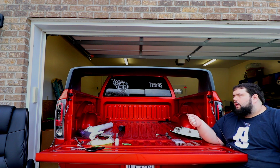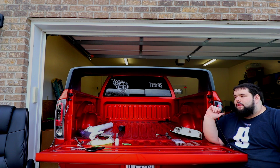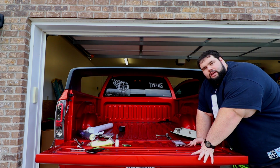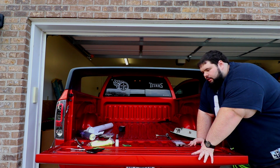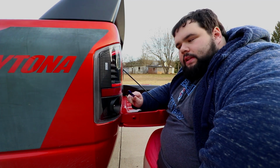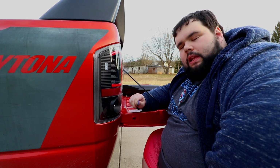So, I'm going to start the truck up, make sure they work, and then I'm going to get some of the stuff cleaned up, and then we'll start on the tent. So not only did he take forever to do that side, he didn't even get it done right. I'll be right back.